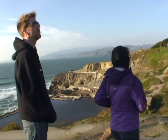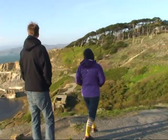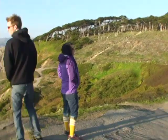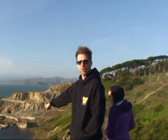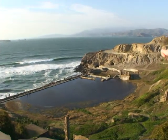Welcome to Sutro Baths, San Francisco. Welcome to San Francisco. So these down here are the support structures. At the bottom here are the support structures for the building that was Sutro Baths. You can see the columns sticking up.